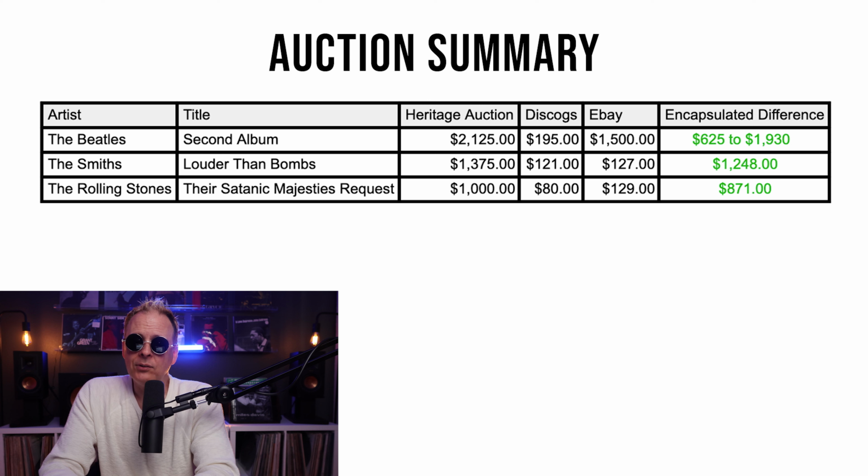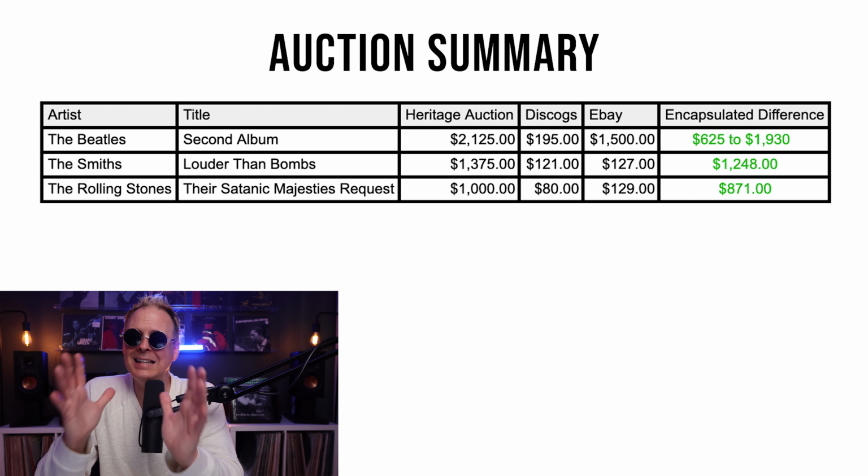Next, we have the Smiths Louder Than Bombs opened first press that sold for $1,375. Granted, a promo pressing, but the next highest sale I could find was on eBay for $127. Again, a delta of 10 times.